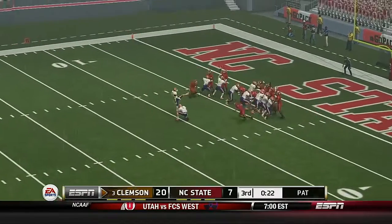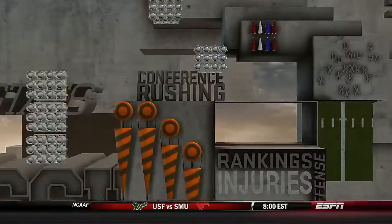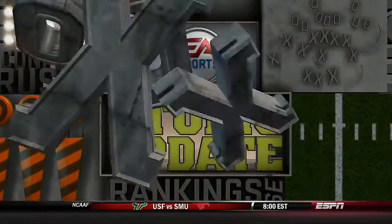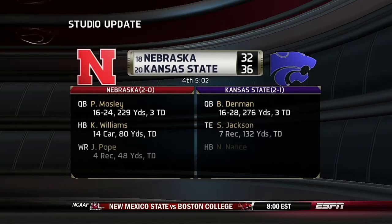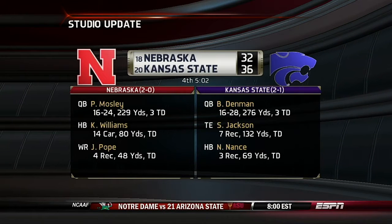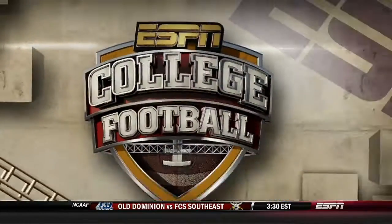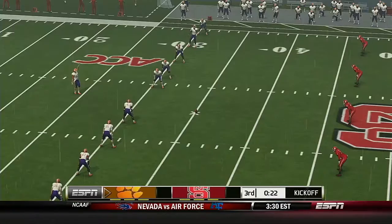And he tacks on the extra point. Let's get the latest now from Reese Davis. Let's take a look at what's going on in the top 25. Let's take a look at this one again. The Wildcats hammer that running game and score a touchdown. The Wildcats on top by 4. All right, thanks a lot, Reese.